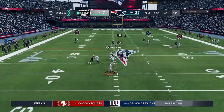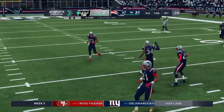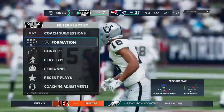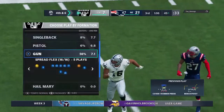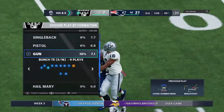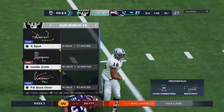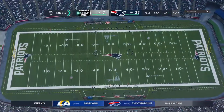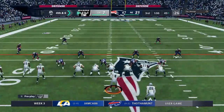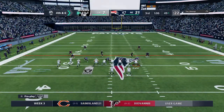From the gun, Carr. And that's going to be incomplete. The contact there enough to jar that ball free, and it brings up 4th down. It's easy to see when we review this that the ball needs to come out quicker, because if you don't throw it right on the break, you bring a crowd of people into the equation. And that's why it got knocked away there. Still just the 3rd quarter, but they've got to make something happen. I think they know that. They're going for it on 4th.